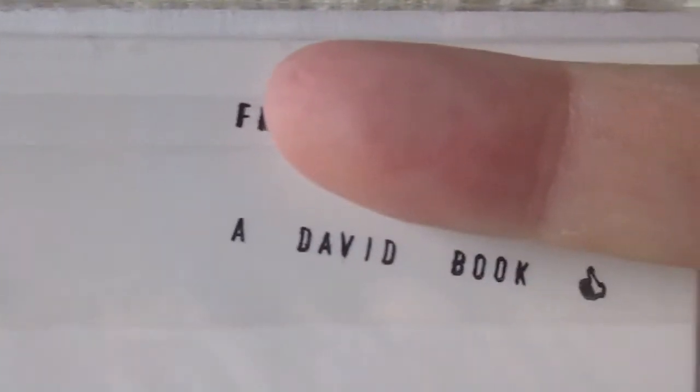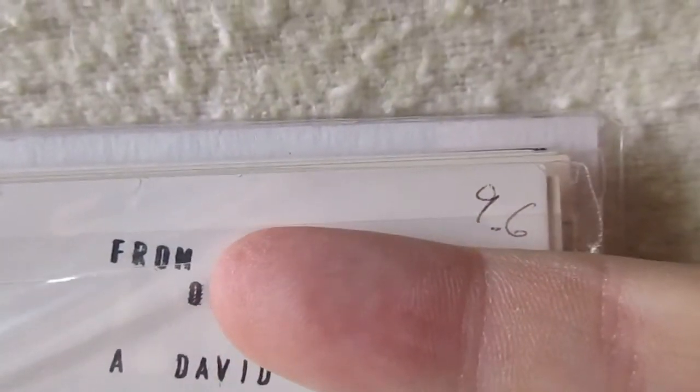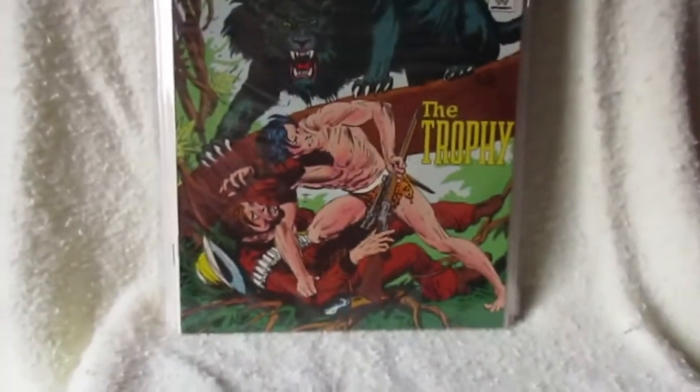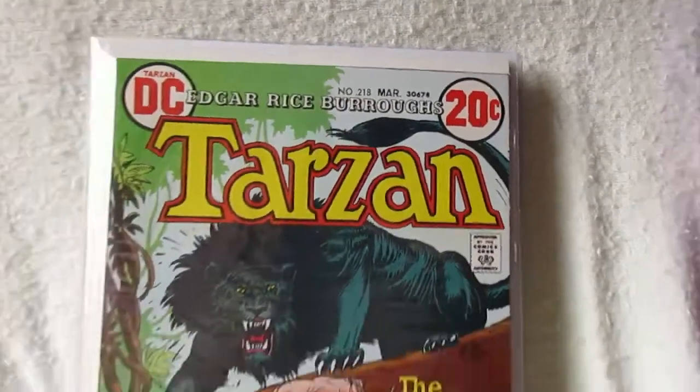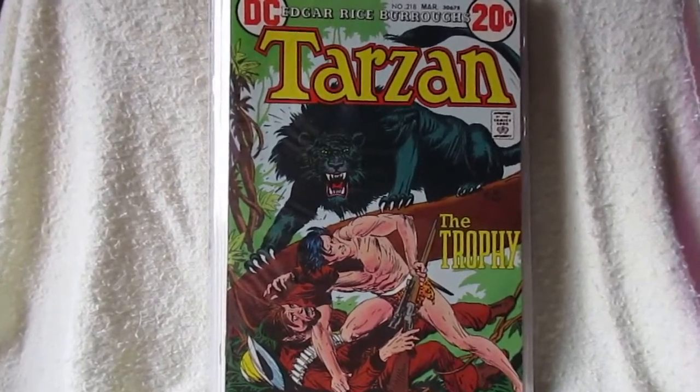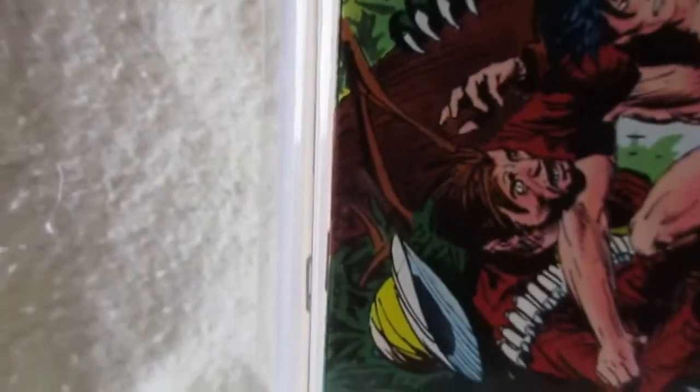Again, a David book, and Nick's got this one at a 9.6. I couldn't agree more. Here's Tarzan 218. Awesome Black Lion cover. More off the rack quality, high grade magnificence. Just spectacular stuff.